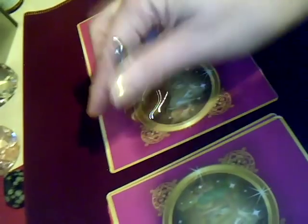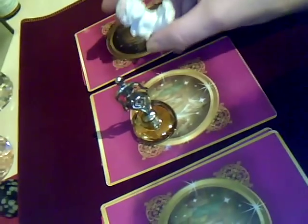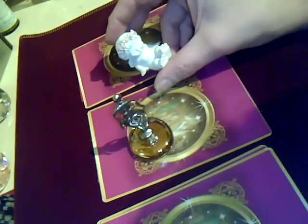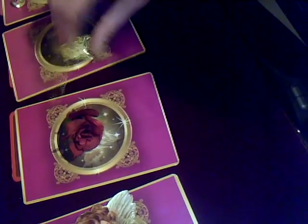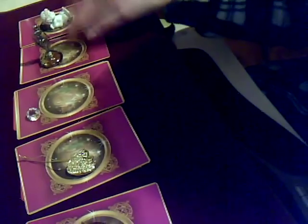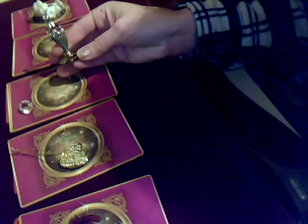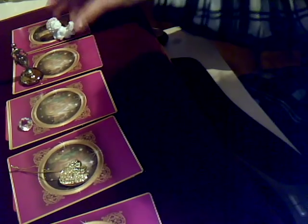I'll show you the objects from a distance in a minute. And for number 6, a little angel figurine. See if I can show them. Oops. Yeah, the cloth was moving. I'm so sorry. So for number 1, we have the angel. Number 2, the rose. Number 3, the heart, a gold heart. The diamond for number 4. Number 5, the pewter goddess. For number 6, the little Cupid angel.